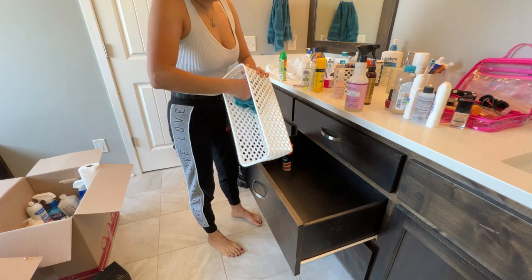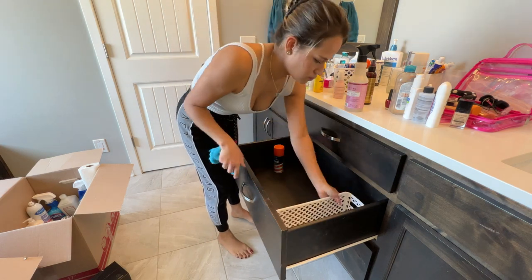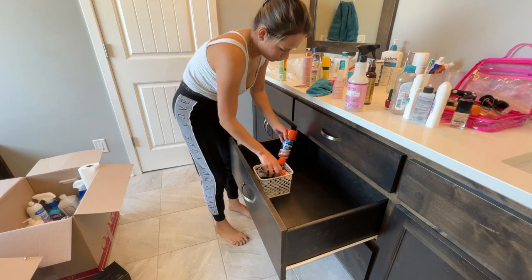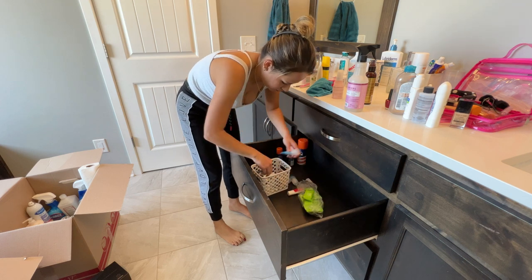The second drawer is for more daily personal items. As you can see, I'm dividing the products, with one half at my husband's side and the other half for me, to make it more functional for each other. For my husband's side of the drawer, I keep all the travel size items.